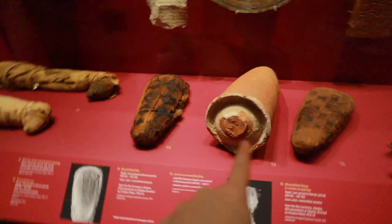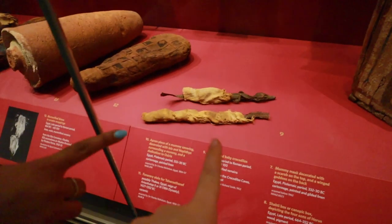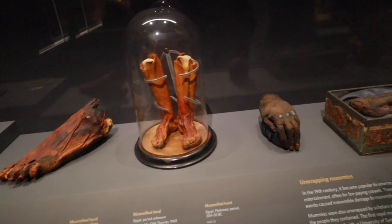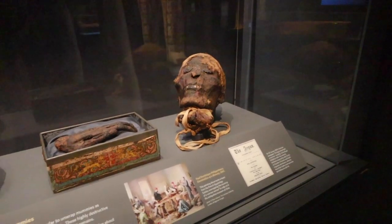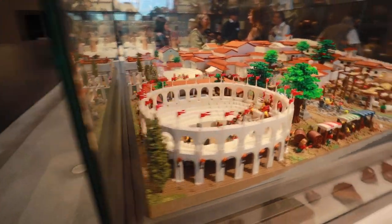And these are mummified ibises. And these are mummified crocodiles. Baby crocodiles. We're looking at something that lived thousands of years ago. Oh my god, that's so cool. Are these actually real? That is terrifying. It's me when I wake up. Oh, there's the amphitheater. This is a coliseum. That's so cute.